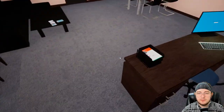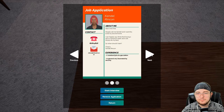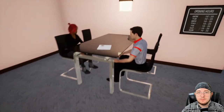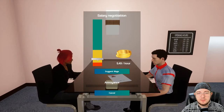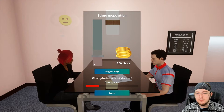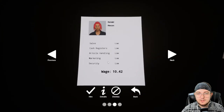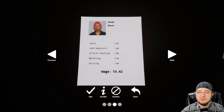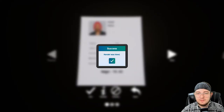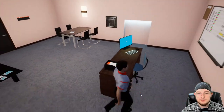Put him somewhere. Markeisha. Fascinated in security. Kendall. Okay. That might be our security guard then. Grateful wages. Okay. $8 an hour. $10 an hour. Okay. Low, but has a passion for security. So this might be our security person. Even though they might not be good, they'll get good. We'll make them good. So we'll hire them.